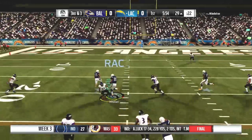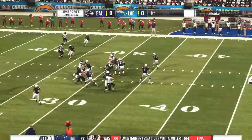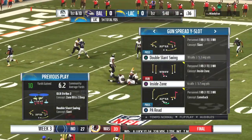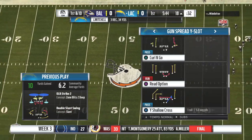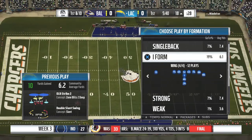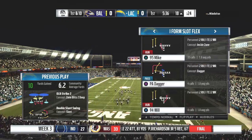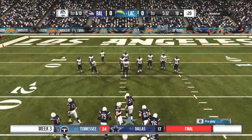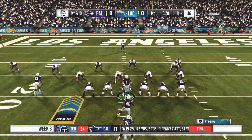He'll look to throw. He's got a man. It's Mitchell. And inside the 20 before he's brought down. Give him 10 yards there as this offense is on a roll. This drive continues to plunge forward. A first red zone opportunity here for the Chargers. They have a 1st and 10 at the 18.